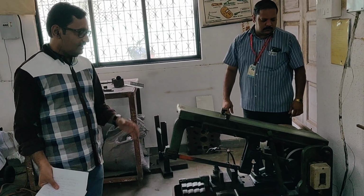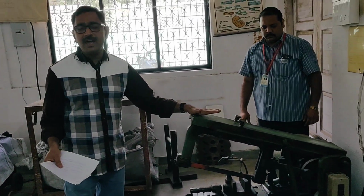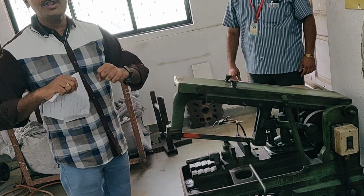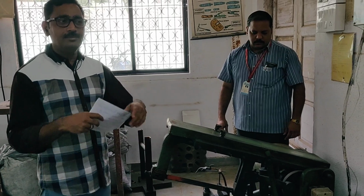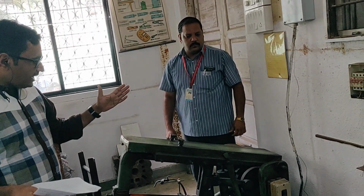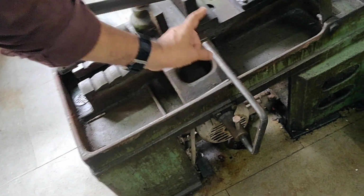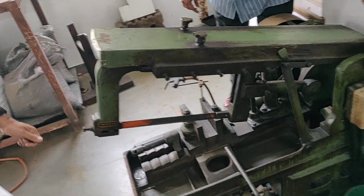In cutting tools, one important machine in the fitting shop is this hydraulic power hacksaw. The hacksaw which I have shown is for manual cutting, for small jobs. But when we want to do a larger job, when the cutting is more, then we can use this hydraulic power hacksaw. We can hold the job here, and with the help of this cutting tool we can cut it. So let's start.